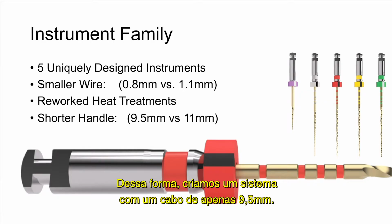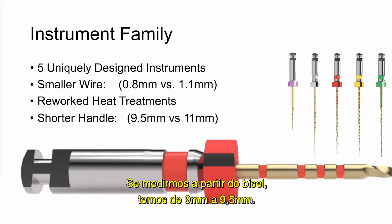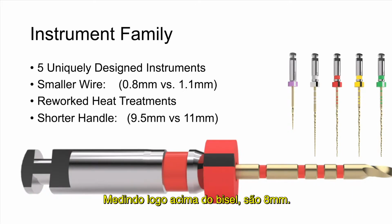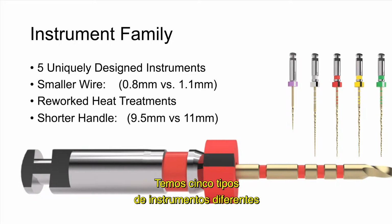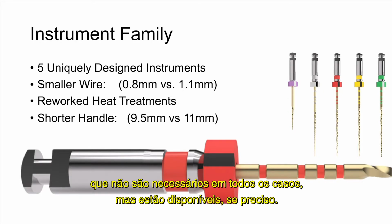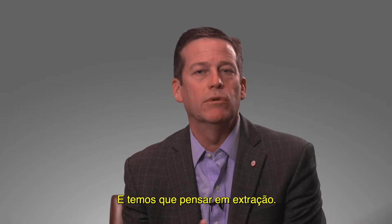So what we've done now is we've created a system that now only has a 9.5 millimeter handle. This allows us to get into areas that we couldn't before. So if you measure from the bevel all the way back, it's approximately 9.5 millimeters, and from right above the bevel, it's approximately 8 millimeters. This allows us easier access into posterior teeth. It consists of 5 uniquely designed instruments that are not always required for each case, but are there in cases that require it. Because, as my mentor always used to say, canals are like snowflakes and there are no two alike. We also have to remember dentin removal.